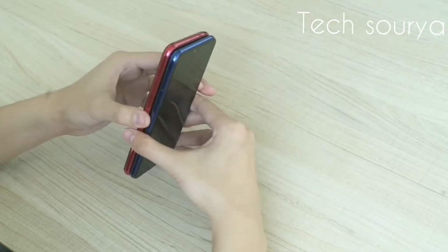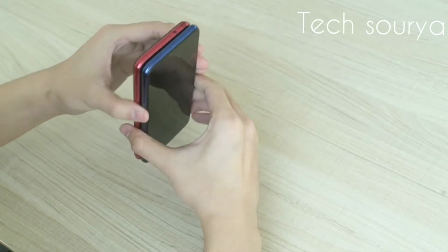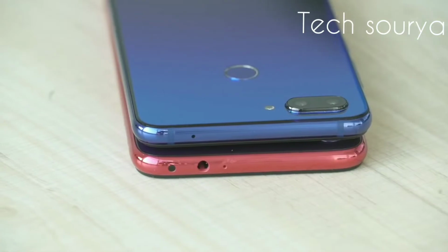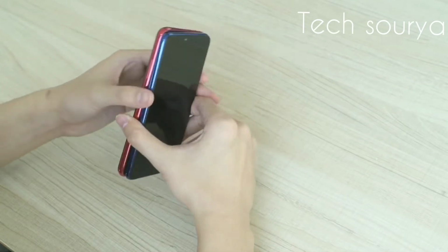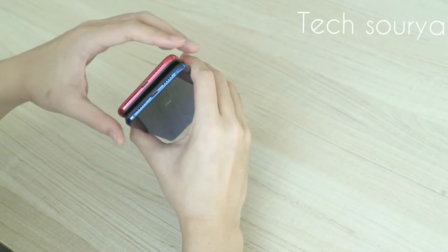When compared to Mi 8 Lite, both the smartphones are much similar to each other when it comes to the dimensions. No worries, the Redmi Note 7 retains a headphone jack on top. Like all other Xiaomi devices, the phone comes with an infrared sensor. And it has a Type-C port, which is suitable for fast charging.